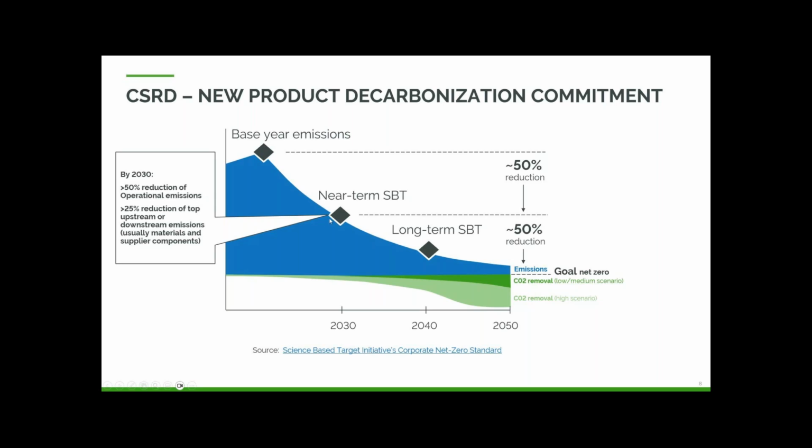But the embodied carbon in the products that you manufacture, 25% of that footprint needs to be reduced by 2030. And that will largely be the focus of the session today. So that's the near-term target. And there's a lot of things that you can do to take down the easier and profitable aspects of that.